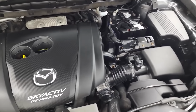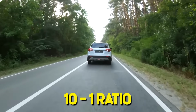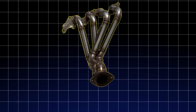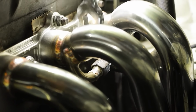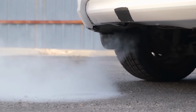This engine utilizes an incredibly high 13:1 compression ratio. A standard passenger vehicle engine typically operates around a 10:1 ratio. To achieve this extreme compression without causing violent engine knock or premature fuel detonation, Mazda engineered a massive 4-2-1 exhaust header. This specialized header utilizes elongated primary exhaust pipes to isolate exhaust pulses, utilizing the vacuum created by one cylinder to pull residual exhaust gases out of the neighboring cylinder.